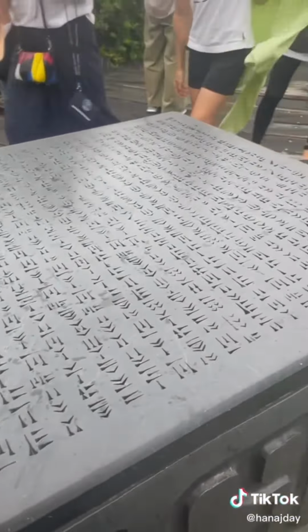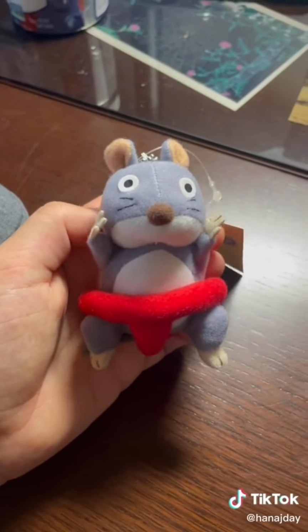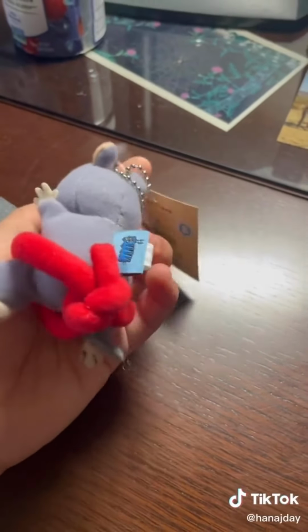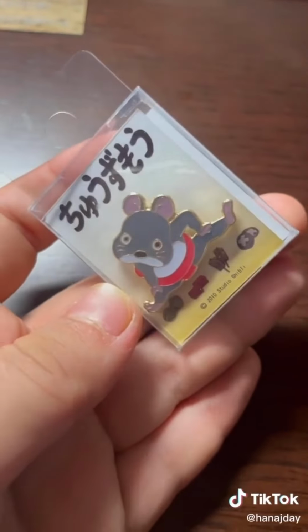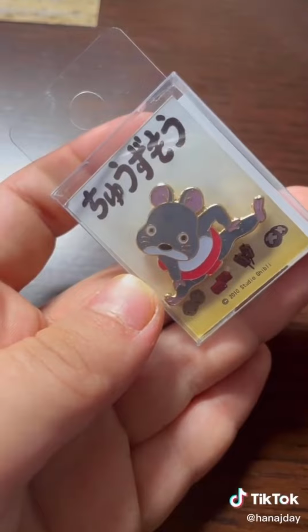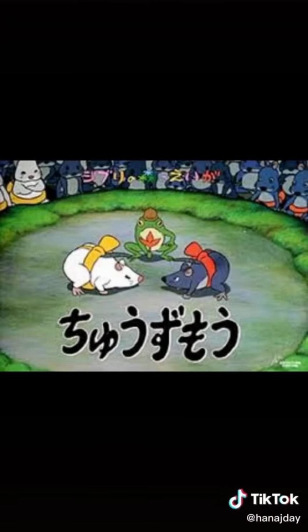Anyway, I can show you guys what I got at the gift shop. So I got this sumo wrestling mouse. Basically, it's from this Studio Ghibli Museum exclusive short that we were able to watch while we were there. They only show it there and at some film festivals. This is what it was.